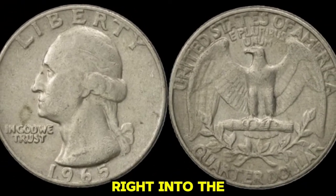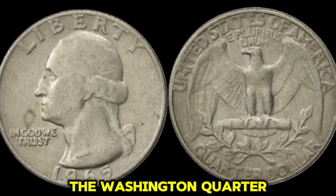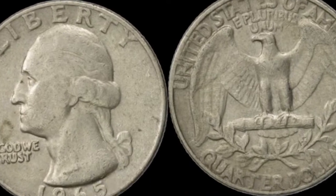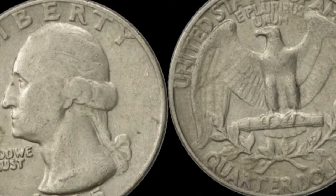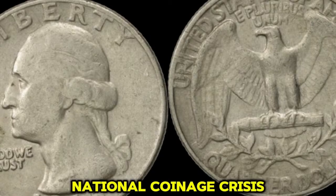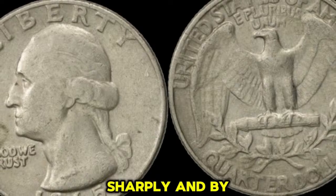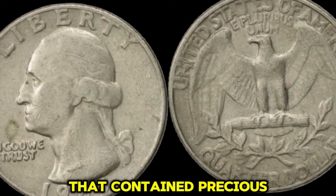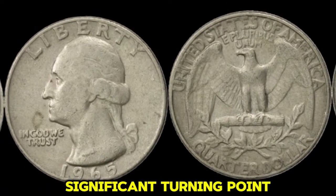Now, let's jump right into the 1965 Washington quarter. The Washington quarter, introduced in 1932 to commemorate the 200th anniversary of George Washington's birth, was a cornerstone of American coinage. However, by the 1960s, the country was in the midst of a national coinage crisis. The price of silver was rising sharply, and by 1965, it had become expensive to mint coins that contained precious metals.